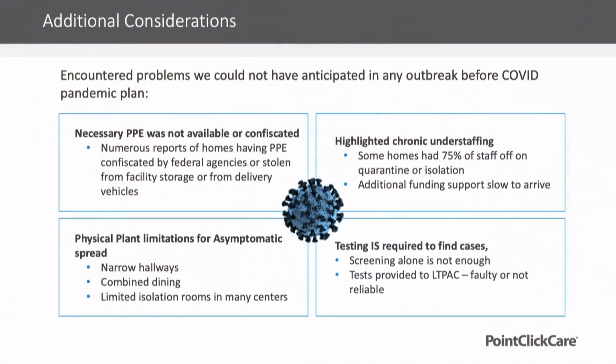This situation also highlighted chronic understaffing. Some homes had 75% of their staff off on quarantine or isolation. Additional funding support was slow to arrive. So when you have that number of staff out, you're really stuck on what to do. There were also physical plant limitations for asymptomatic spread: very narrow hallways, combined dining, and a limited ability to create enough isolation rooms to deal with the number of residents who were infected.